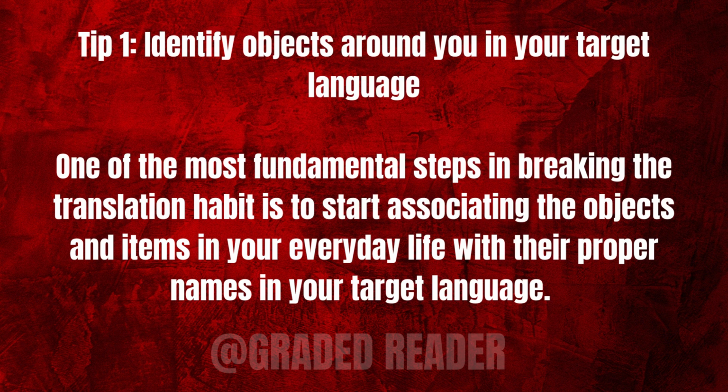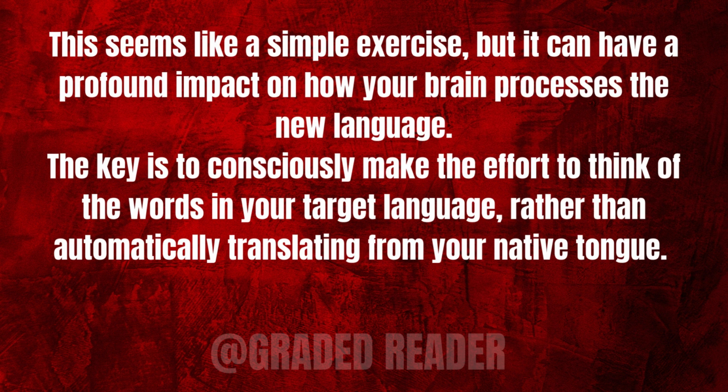Identify objects around you in your target language. One of the most fundamental steps in breaking the translation habit is to start associating the objects and items in your everyday life with their proper names in your target language. This seems like a simple exercise, but it can have a profound impact on how your brain processes the new language. The key is to consciously make the effort to think of the words in your target language, rather than automatically translating from your native tongue.